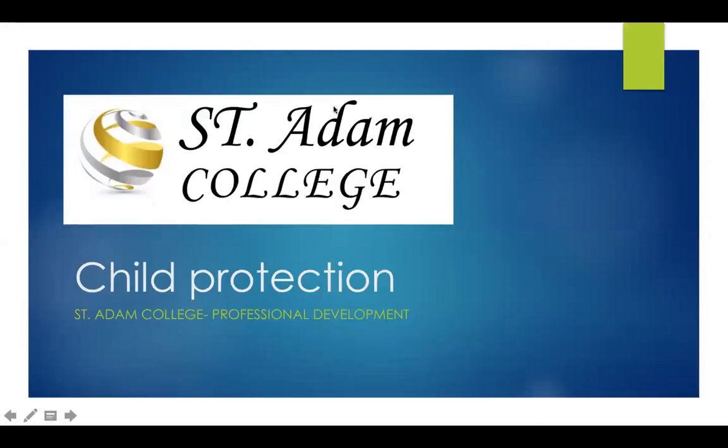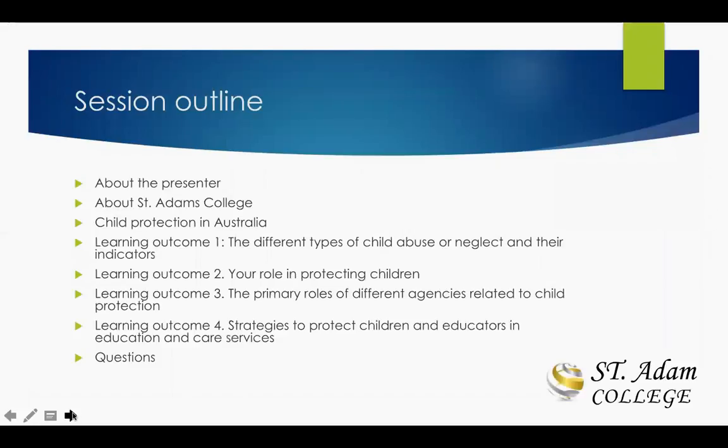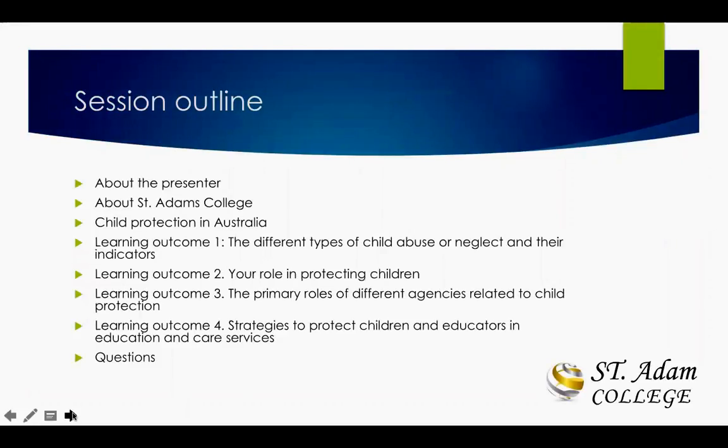Today we'll be talking about child protection. So our session today will cover a little bit about myself, a little bit about St Adam's College. We'll have a look at the statistics in Australia in regards to child protection, and then we've got 4 learning outcomes: the different types of child abuse, your role in protecting children, the primary role of different agencies, and strategies to protect children and educators. And then we'll have time for questions.